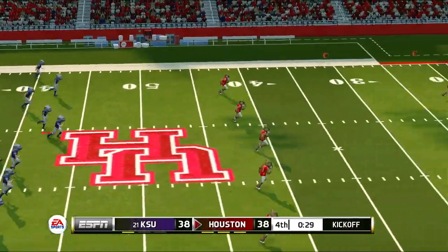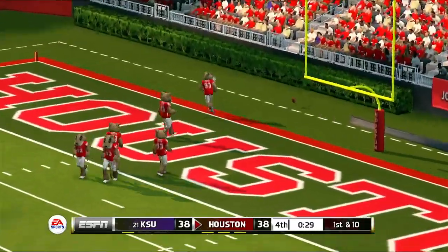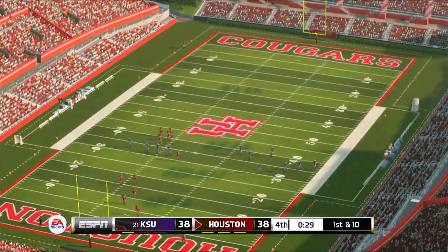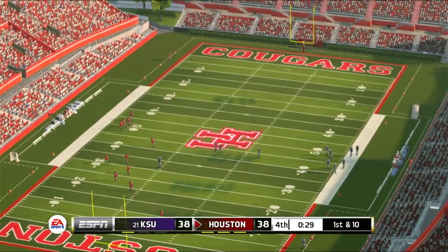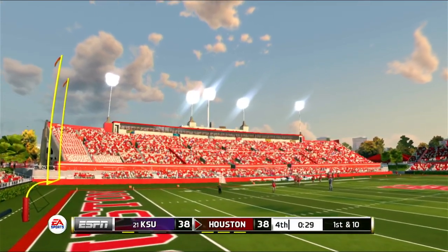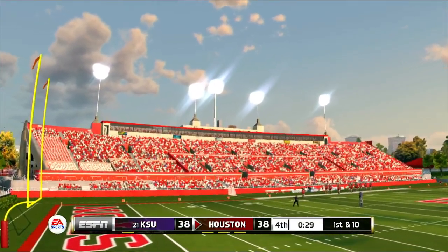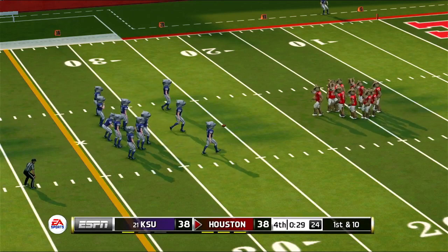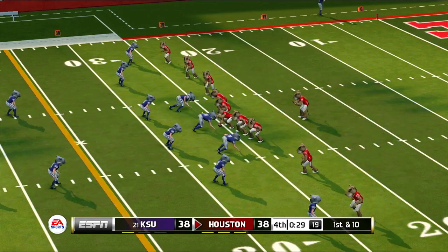The kicker looks like he's ready to kick this one off. And they can forget about returning this one. Late in the fourth quarter now, game is tied. Which coach can out-coach the other? It's a chess match right now.